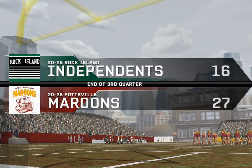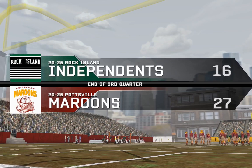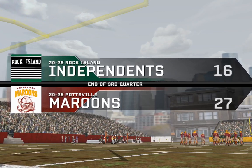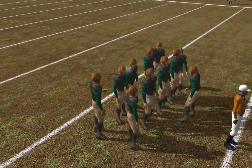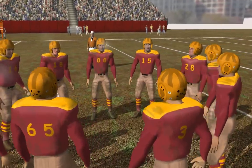So we've reached the end of the third quarter with the home team ahead of the visiting team, 27-16. The home team has the ball and a 2-score advantage as we get set for the final quarter.